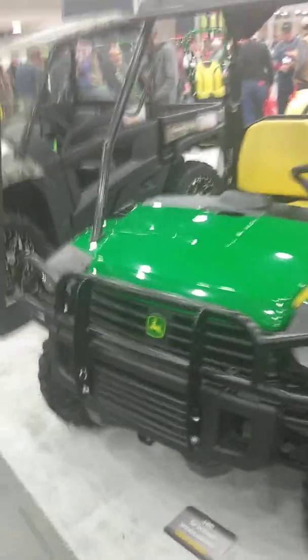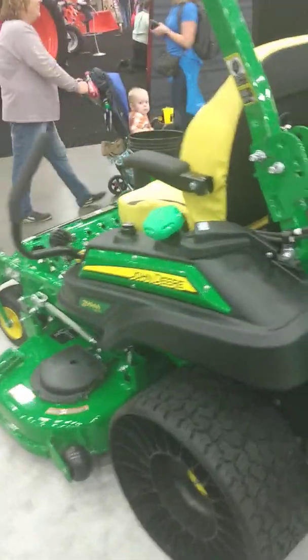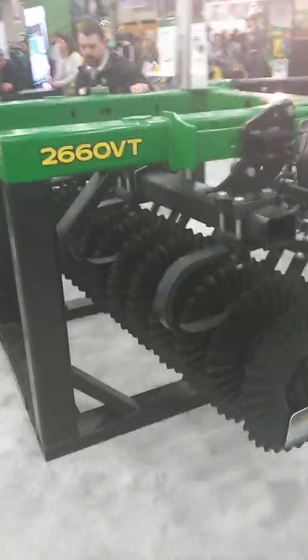Here's a little Gator display, a few of them. Zero turn lawnmowers: three of them here. One, second one here, and a third one here. Here's a 2660 VT, or the concept behind it basically. It's obviously not the full machine.